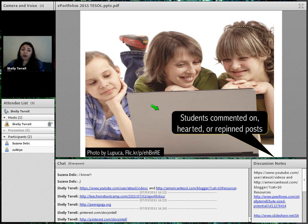You can make it private as well and give certain people permission. So they would give me as a teacher permission, but if anybody else tried to click on it, they wouldn't be able to unless they were given permission. Some of the students felt like that, and that was fine.